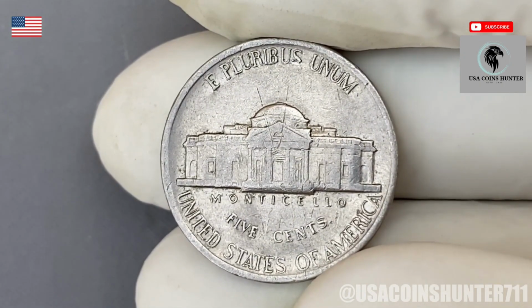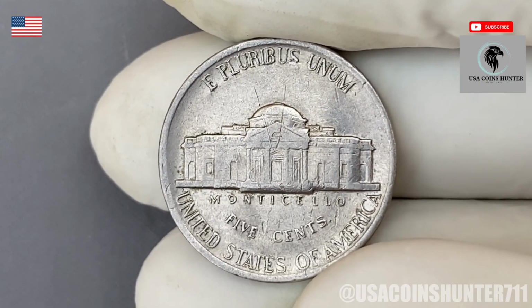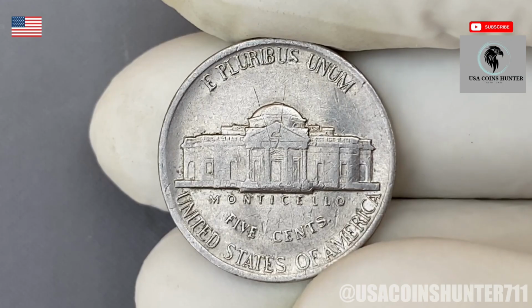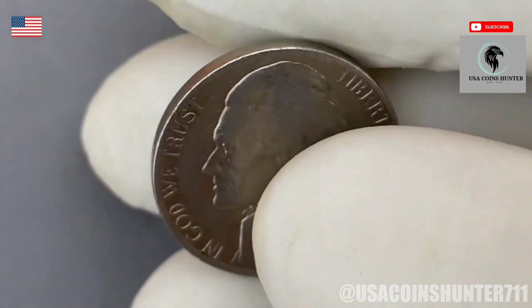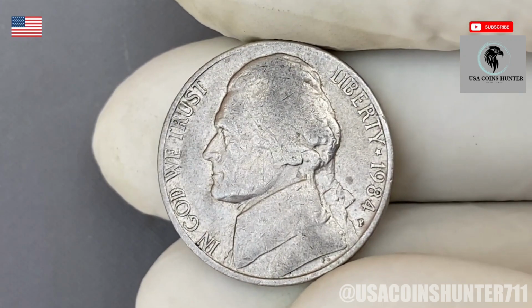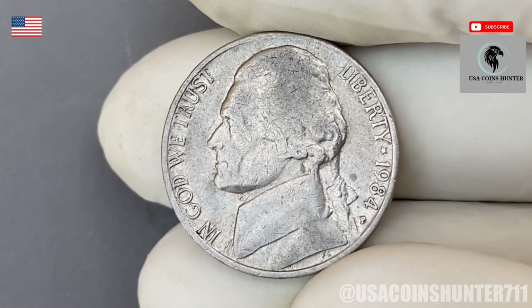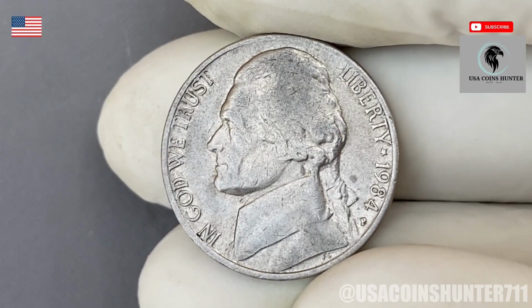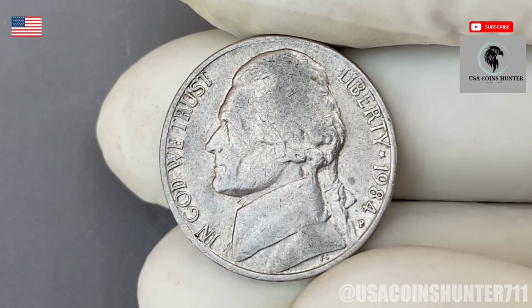So, how much are we talking about here? Well, brace yourself. Because one of the rarest and most valuable 1984 Jefferson nickels has been valued at an incredible $127,000. That's right, from just 5 cents to $127,000. This is why it's so important to always check your change and pay attention to details. That coin you might be tempted to spend on a candy bar could instead be worth enough to buy a car, a home, or even change your life.